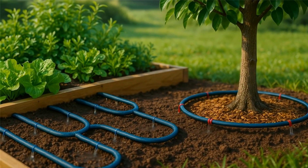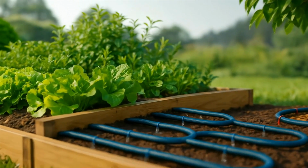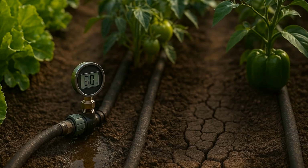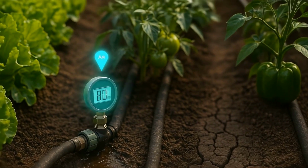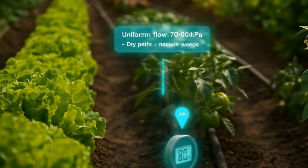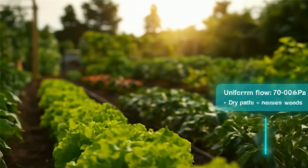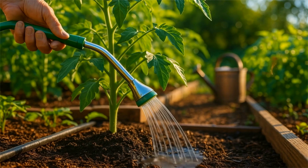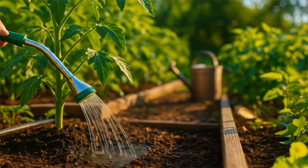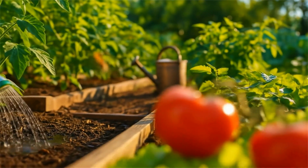Install porous soaker hose or pressure compensating emitters at 15 centimeter spacing for beds, or loop a ring of 2-liter emitters at the drip line of each tree. Maintain line pressure between 70 and 100 kilopascals for uniform distribution. Keep paths intentionally dry. Weed seed germination plunges when inner row moisture stays below 10%. Hand watering? Fit a soft flow wand, hold it at soil level, count to 20 per plant, then move on. Precision beats volume every single day.